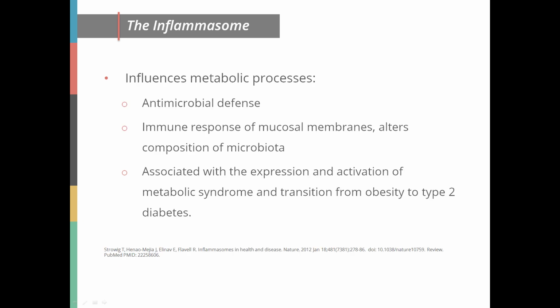The inflammasome influences a number of processes in the body that can ultimately disrupt metabolism. Functions and systems affected include antimicrobial defense, the immune response of the mucosal membranes, especially in the gut, which can critically alter composition of intestinal microflora.